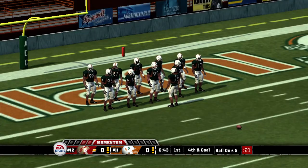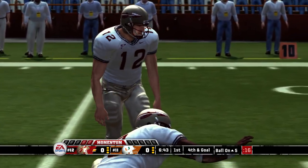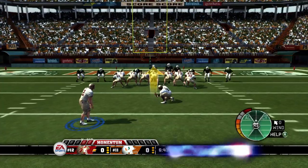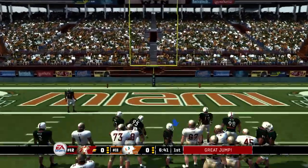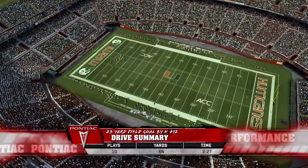If no one's open, there's nothing wrong with tucking it in and trying to pick up the first on the ground. This to try to put his team up by a field goal. He gets it up, and it's through the uprights. So we take a moment to check out the drive summary.